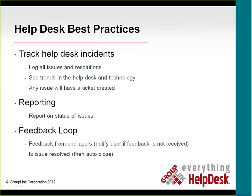Lastly, the feedback loop. Feedback from end users. We can notify them if feedback isn't received. So whether it's 5 days, 24 hours, 10 days, we can notify the user. We can have this be repeating if you would like to say, hey, we need more information from you to resolve this issue. Then if you don't hear back from them in X amount of time, 10 days, 3 weeks, a month, 5 days, whatever it is for your organization, then we can automatically close out this information. This is all automatic, so it's nice to be able to get not only notification from the user, but the feedback from them, so that way you can move forward with the resolution process.